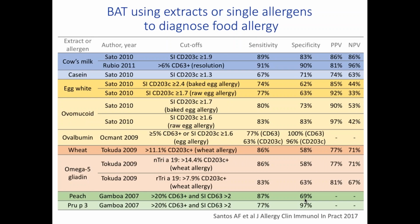We can use allergen extracts in the basophil activation test, but also single allergens. And depending on the food in question, they can be more or less useful. As you can see from the table here, for example, casein was not better than using a cow's milk extract, and ovomucoid was only slightly better than using egg white in a Japanese study by Sato et al. Omega-5 gliadin was not really much better than using a wheat extract in this other Japanese study, but Pru p 3, the LTP, the lipid transfer protein of peach, was actually much more specific than using a peach allergen to diagnose peach allergy in this Spanish study.